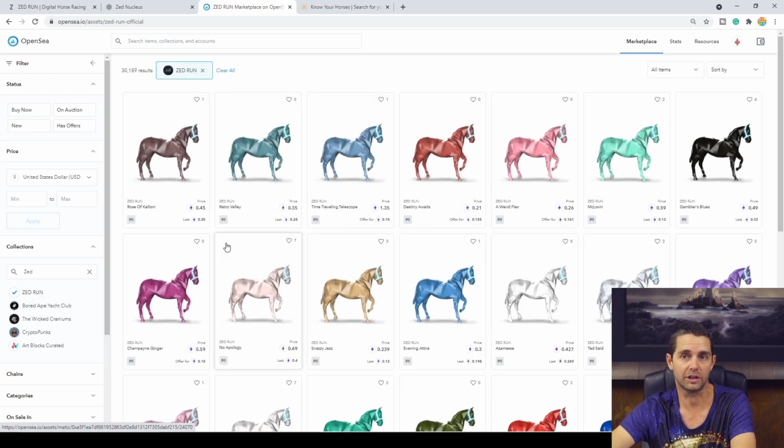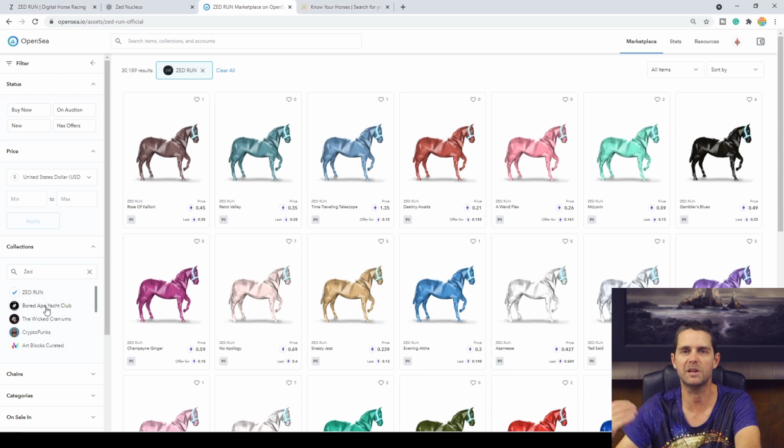Now, occasionally you do see some fake scammy horses. What you need to be aware of is there might be another Zed Run. It might be called Zed Run with a full stop. Just be a bit careful. Just assume that everyone's trying to take your money off you and scam you out of your money in crypto at the moment. There are a lot of good people in Zed Run, and Zed Run itself is an incredible game, but just be aware, you want to keep an eye out for the scammers.